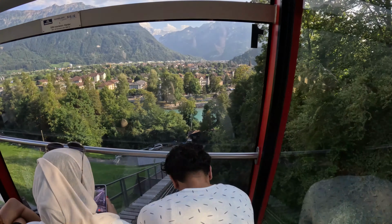So that's the top of Harder Kulm, guys. You can see the lake of Interlaken. There's a very good restaurant there, but it's quite expensive. A little bottle of water costs 6 euro. So it might be wise to bring your own.